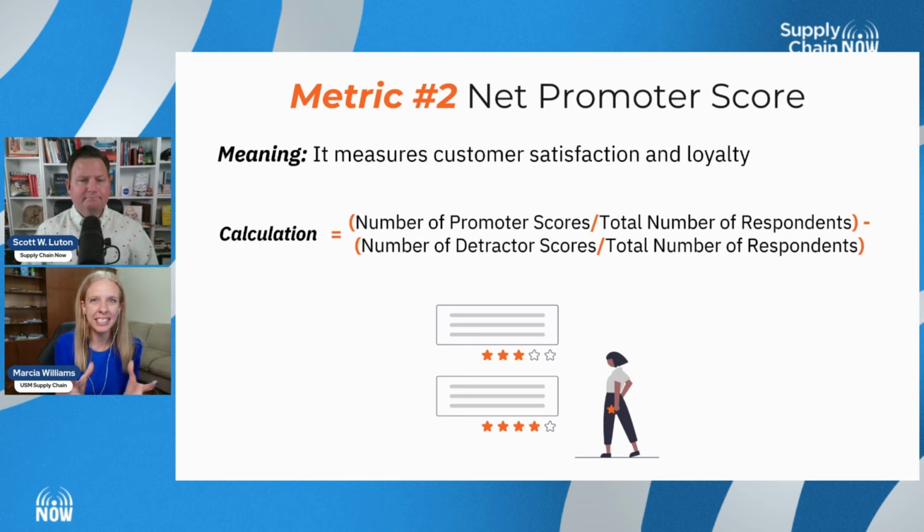So here we actually understand the customer. And Scott, I watched an episode where you talked about this metric with L'Oreal, and they mentioned that it is the key metric that they track. It really is. In fact, did you know, folks out there, since being introduced in 2003, the Net Promoter Score, NPS, you may hear folks refer to the acronym, now more than 2/3 of the Fortune 1000 use NPS, Marcia. How about that, including the great folks at L'Oreal?